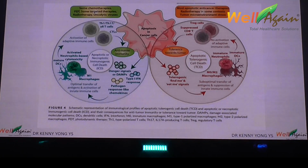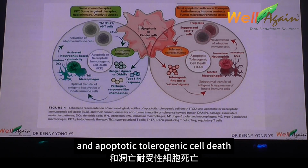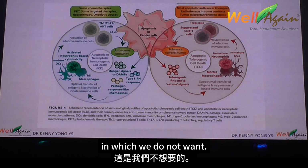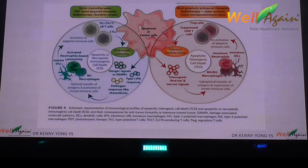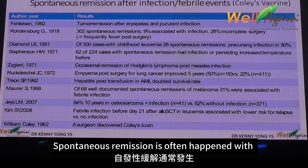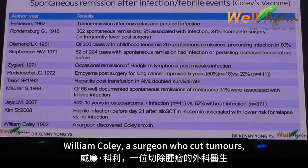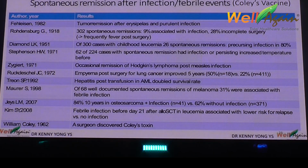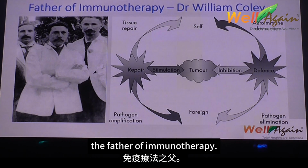Okay, so this is the slide talking about tolerogenic cell death, which is what we do not want that macrophages do. We want the left side here, macrophage. This is what we call immunogenic cell death. So spontaneous remission often happens with this. In 1962, William Coley, a surgeon who cut tumors, discovered Coley's toxin, which is actually the fake bacteria. Also, this William Bradley Coley, the father of immunotherapy, Dr.